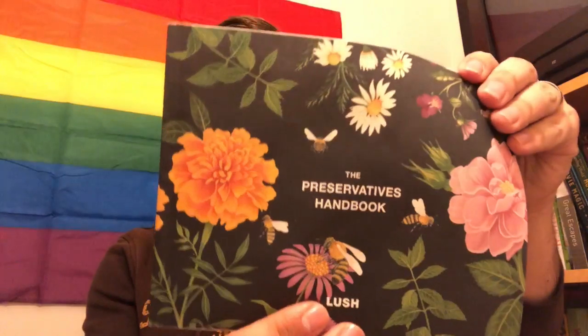Then, what do we have in here? Well, let's start with some books, I think. Okay, so on top I have the Lush Preservatives Handbook. I bought a lip scrub at Lush that I forgot to show you a couple months ago. And I got the Preservatives Handbook. So, I don't know, maybe I should throw this away. So this is one of the things.